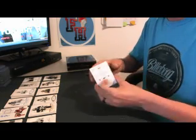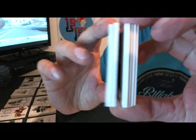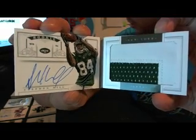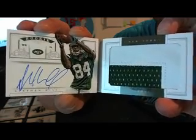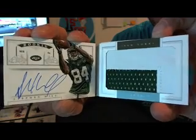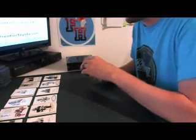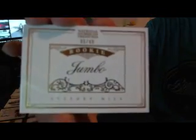The book card is next. Should we just do the book next? I don't know which way it goes. There you go. Stephen Hill for the Jets. Grouch and the Jets. Very nice. You got the Foles and a book so far. Stephen Hill for the Jets. Jumbo Patch Auto. That is for Grouch. Tillman goes with Walter Payton. That's 5 out of 49 on the Stephen Hill.